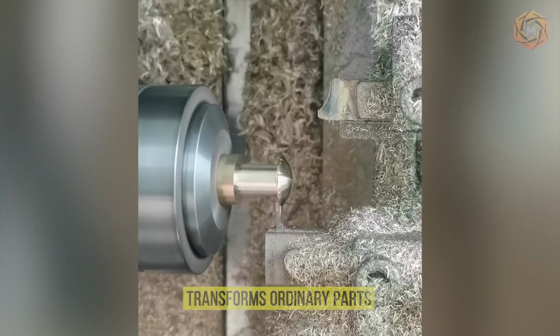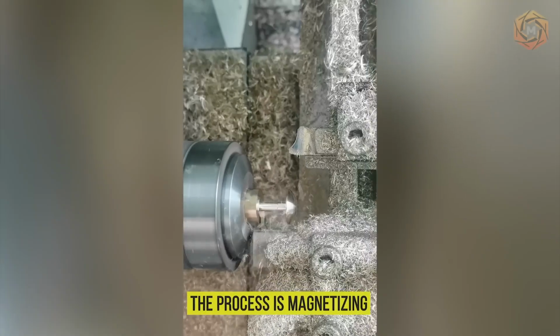Watching the technological splendor that transforms ordinary parts into works of art by turning them is a fascinating experience. This process is magnetizing, and you won't be able to keep your eyes off it.